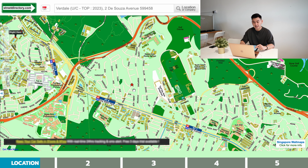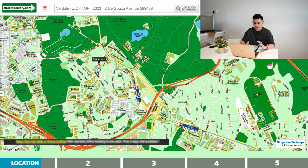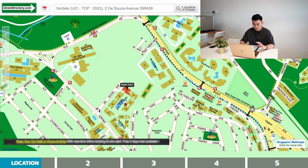But if you think the Grandstand area is a little bit far to be compared to Verdale, which is over here, right? Let's move a little bit closer to Verdale. So right behind Verdale, there are a few pieces of land that's made available for residential as well. Now, with recent land prices hitting all-time highs, right, we can expect the next few developer bids for these few pieces of land to be higher than Verdale, right, based on my opinion.